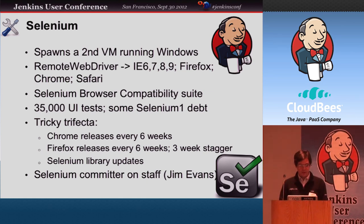The state of UI testing is really difficult right now, I think. You've got Chrome releasing every 6 weeks, and then Google and Mozilla are next to each other over here on the Embarcadero, and so they had a little meeting, and they said, okay, we're going to release Firefox every 6 weeks too, and we'll do it on a split cadence, right? So every 3 weeks you get a new browser coming out. And then also you have Selenium library updates to get the web driver working properly. They try to maintain compatibility with the Selenium 1 API, but things break and then Tom ends up with 50,000 failures and a large headache. So that's a difficult thing to manage right now for us.